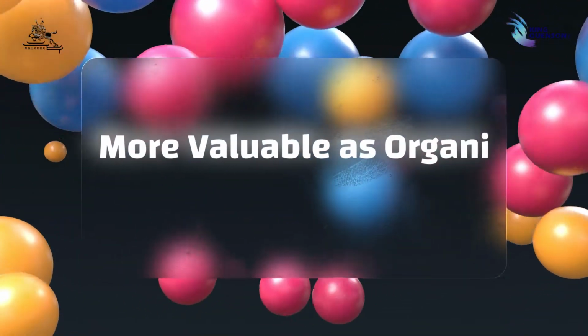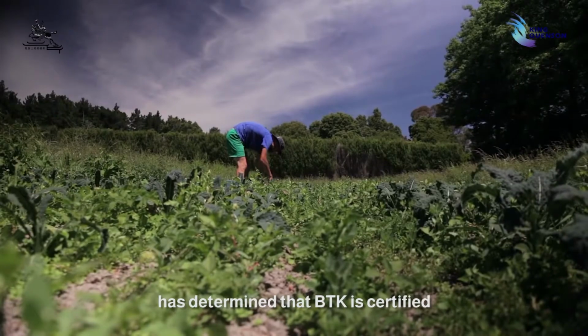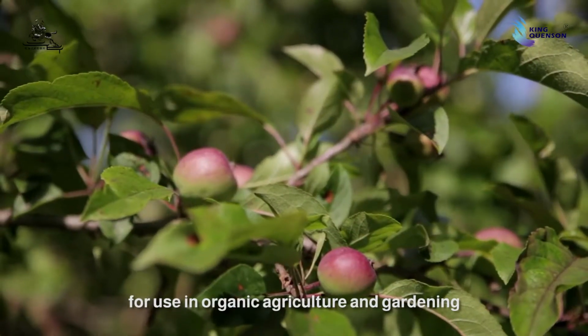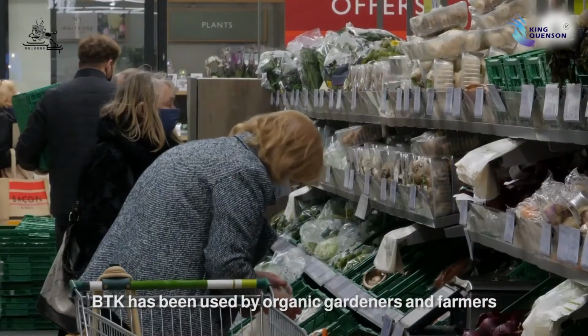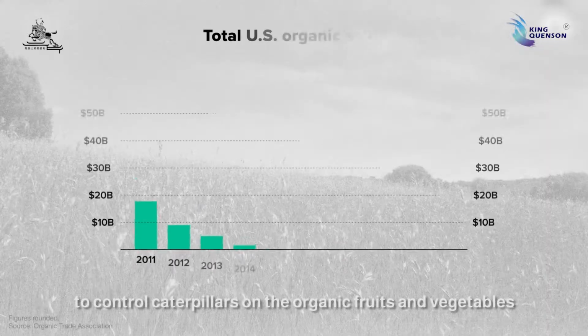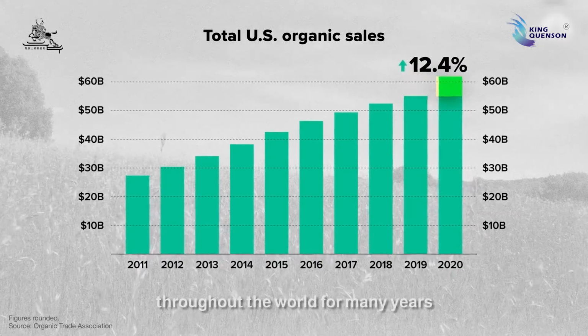More valuable as organic: the Organic Materials Review Institute has determined that BTK is certified for use in organic agriculture and gardening. BTK has been used by organic gardeners and farmers to control caterpillars on organic fruits and vegetables throughout the world for many years.